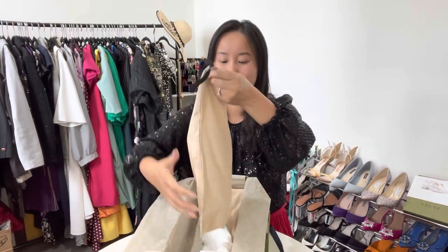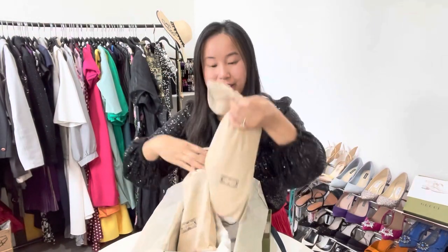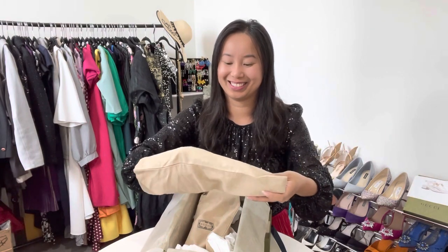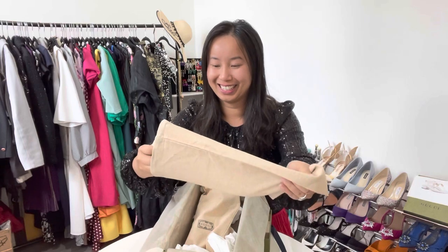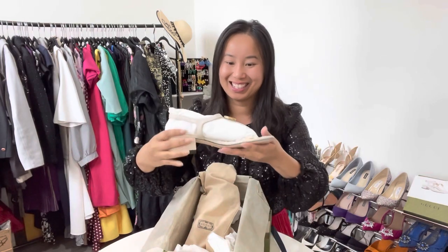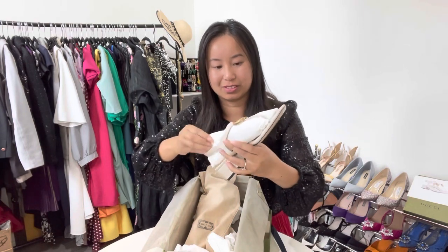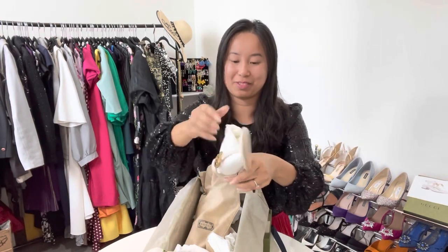Okay, so black ribbon. Alright, let's look at this shoe. Stuffing is nice. It's not like crunchy paper, it's like soft tissue. All right, let's get them both out.